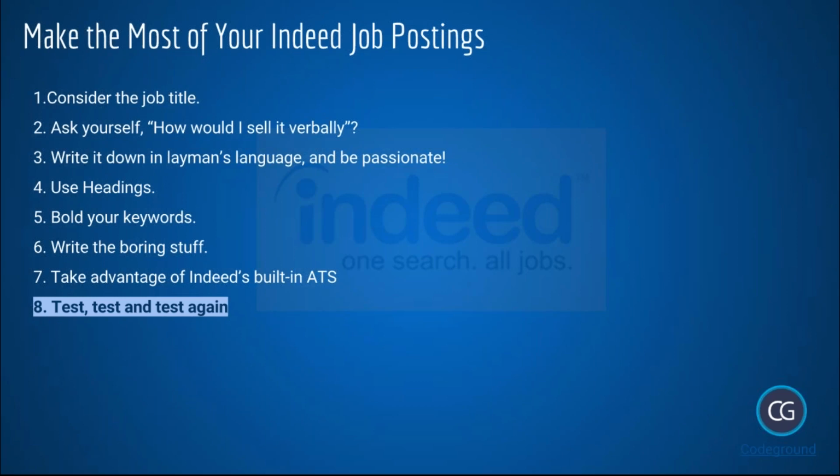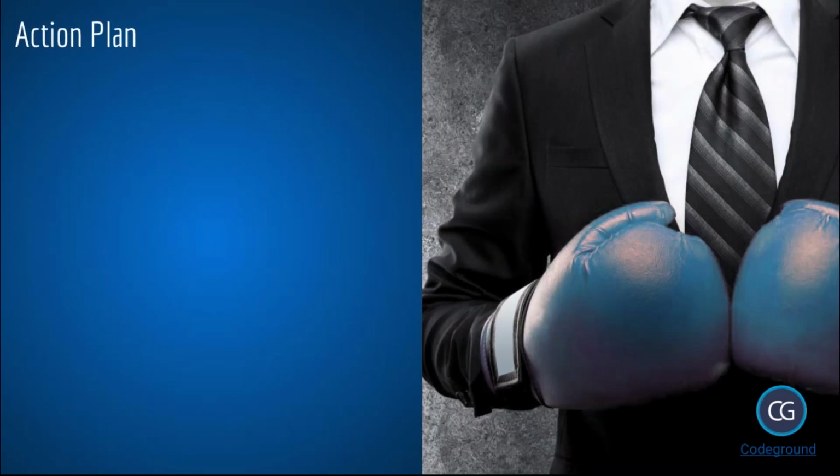Test, test, and test again. After creating a compelling job description and title, keep going. Test variations of job titles and descriptions to determine which one draws the most qualified applicants.